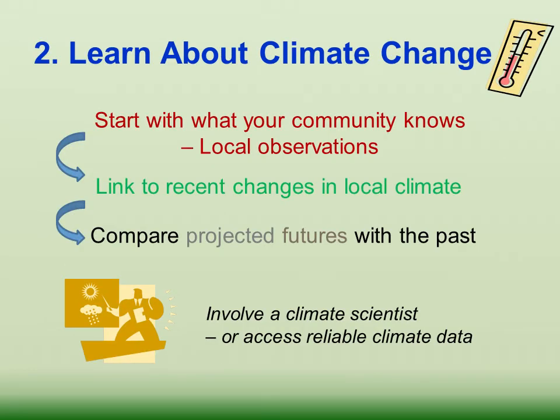The second step is to learn about climate change. Rather than jumping right into the climate science, the guidebook recommends inviting community members to share their observations about how the local climate and environment has changed in the past 30 or so years. Include community members who spend a lot of time outdoors, like hunters, gardeners, and forest workers, and preferably elders who can describe changes over many decades.